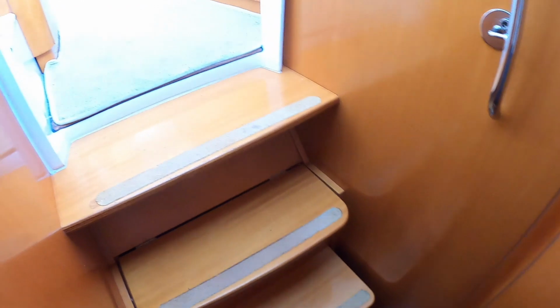Can I have a look at the deck spaces? So back out through here. Someone's going to ask what those hinges are for.